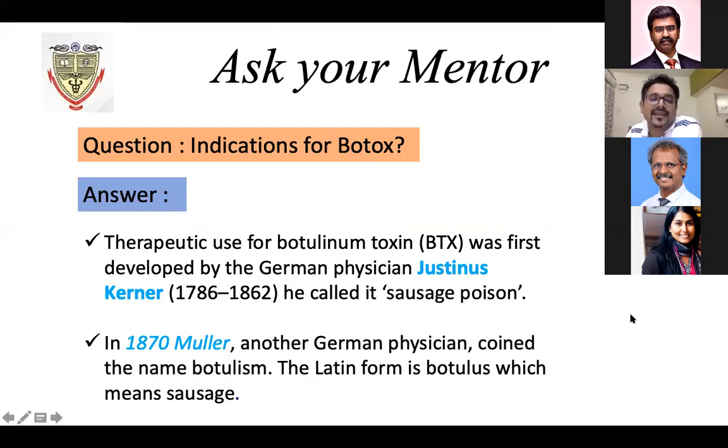The next question is on the different indications for Botox. Coming to botulinum toxin now, it's getting very famous for both therapeutic and cosmetic use. I think most people are going for the cosmetic, and being in maxillofacial surgery, working with collagen and other problems, we see some patients where we give therapeutic injections of botulinum toxin. This is called the sausage poison because botulus in Latin means sausage. There's another reason they call it the sausage poison, because it acts at the neuromuscular junction plate to stop releasing acetylcholine.